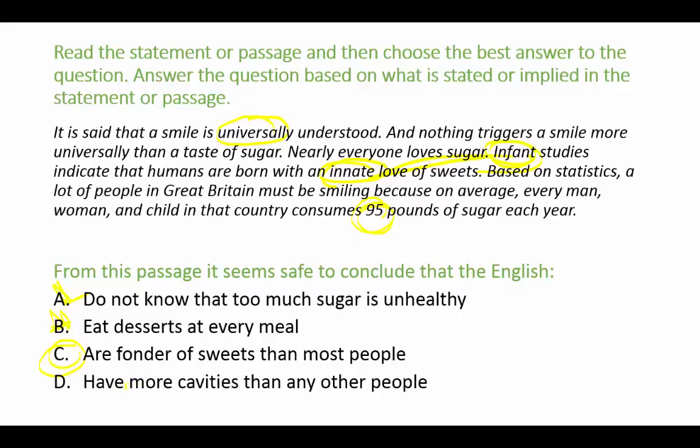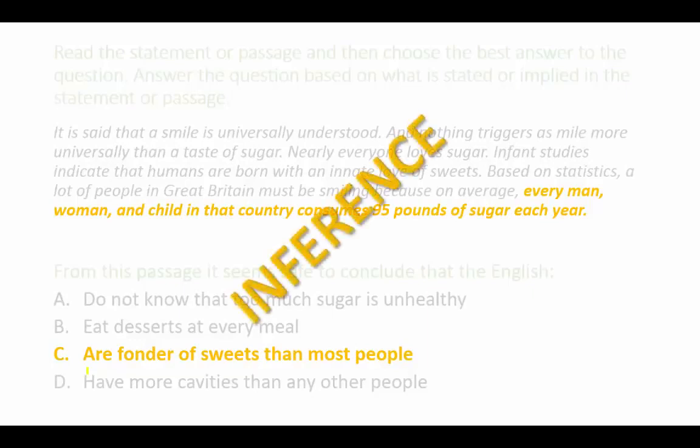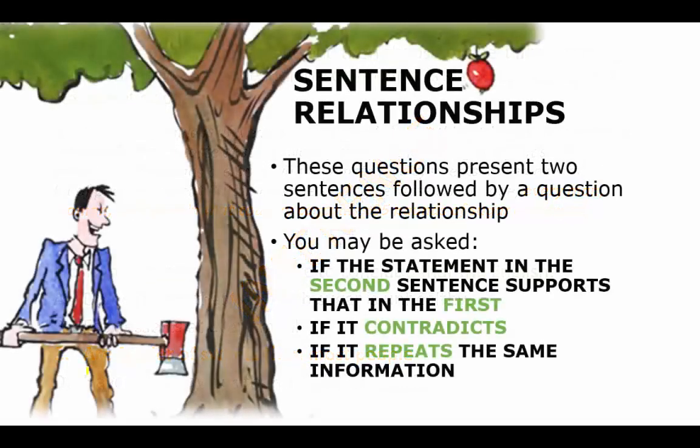Have more cavities than any other people. The Brits have kind of funny teeth, but I don't think that's it. So let's see what the correct answer is. I was right: are fonder of sweets than most people. Again, based on every man, woman, and child, this is an inference question. So let's move to sentence relationships.